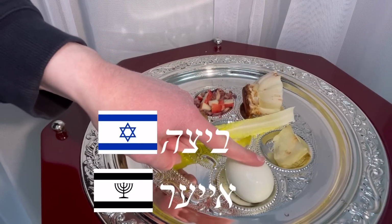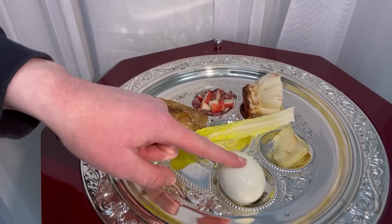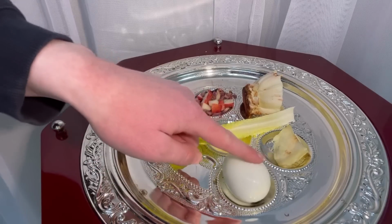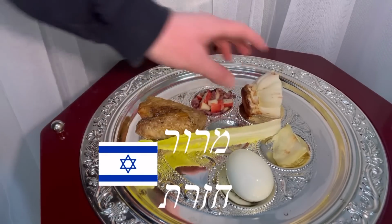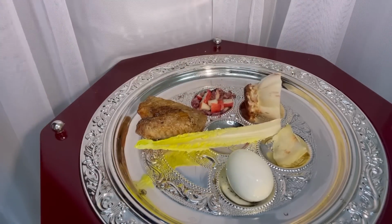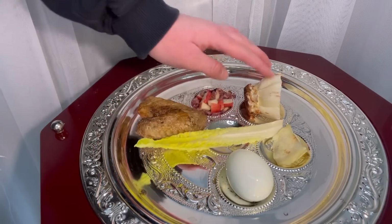Beitza, ayir, egg. This represents the pre-holiday offering that was brought during the temple days. Next, we have the maror and chazeret, which are both bitter vegetables to represent the bitterness of our forefathers enslaved in Egypt.